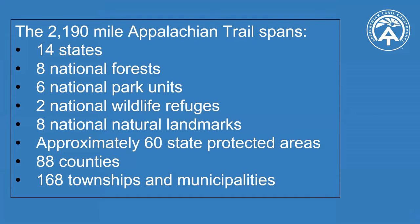So just a little bit of data on the scale and scope of the trail. It runs through 14 states, 2,190 miles, 8 national forests, 6 national park units, 2 national wildlife refuges, 8 natural landmarks, 60 state protected areas, 88 counties, 168 townships and municipalities. The footpath and its narrow corridor are nearly 100% protected, connecting many public lands and lands acquired by the National Park Service to protect the trail. The efforts that led to securing this long linear East Coast Greenway spanned 30 years, over 4,000 individual land transactions, and the acquisition of 280,000 acres of conservation lands, a great American conservation success story.